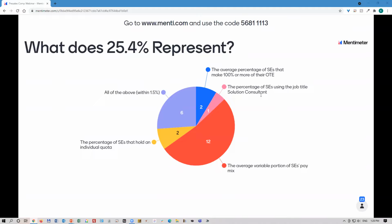So what this means is only 1 in 4 individual practitioner SEs is ultimately responsible solely for their comp. Everybody else is in some way, shape, or form dependent upon their team's results or something else. And I'll explain as we go through the next couple of slides why I'm very surprised by this result. All right, let's switch back.